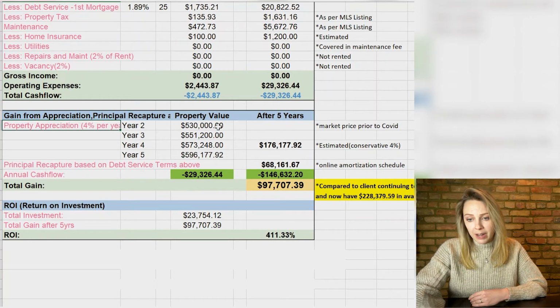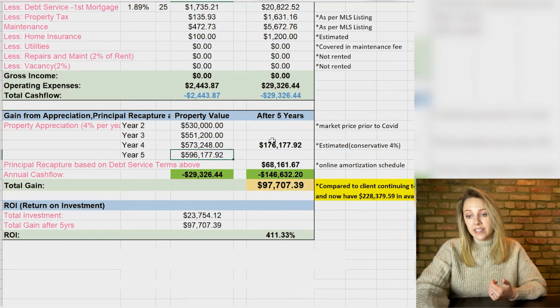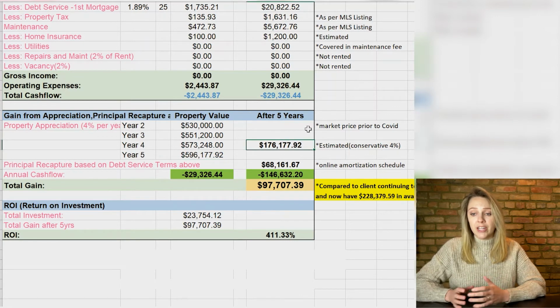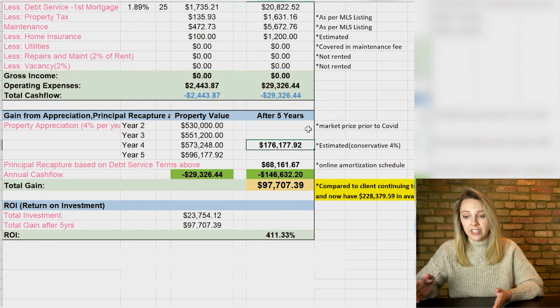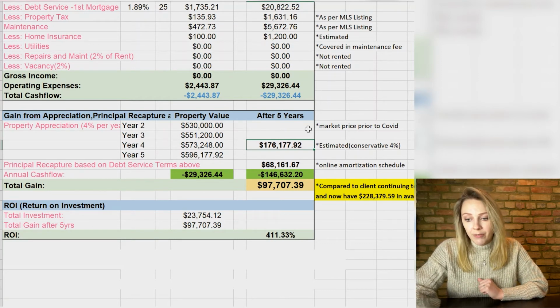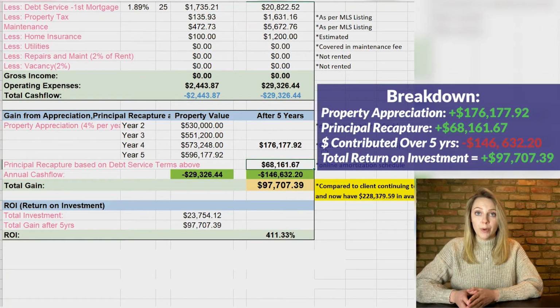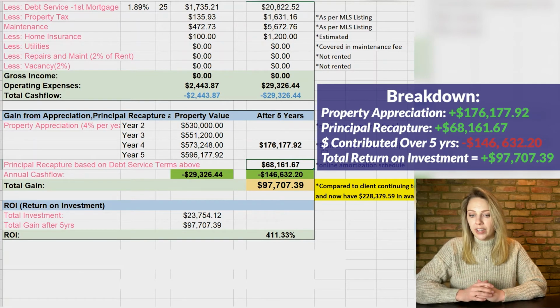This is how I was able to extrapolate this out over the 5 years, take the summation over here. So the summation after 5 years is $176,177.92. And then from there, we also capture the principal pay down from the mortgage as well, that you can either get from your mortgage broker, or I'm also going to cover a video on explaining mortgages and what the amortization schedule means. So stay tuned for that.